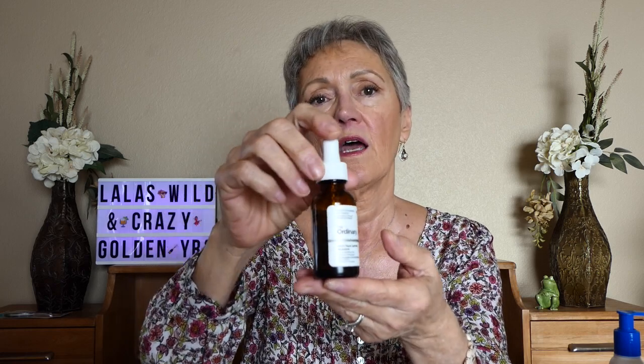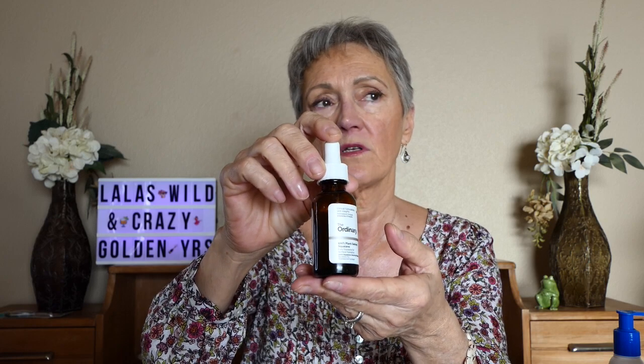And when that's done, I seal it in with another Ordinary product, and this is the 100% squalane, plant-derived squalane oil. I didn't say it right, but let's see if I can get it right if I put my glasses on. So 100% plant-derived squalane, and this holds in the moisture that it holds in the hyaluronic acid, and it's like a double play. So I take a little bit of that, just need a little, and press it all in, and you can get around your eyes on this. This is a nice little cream. So then you've done that, and like I said, if you don't feel you need all this, but this has worked for me, so I just want to share it with you.